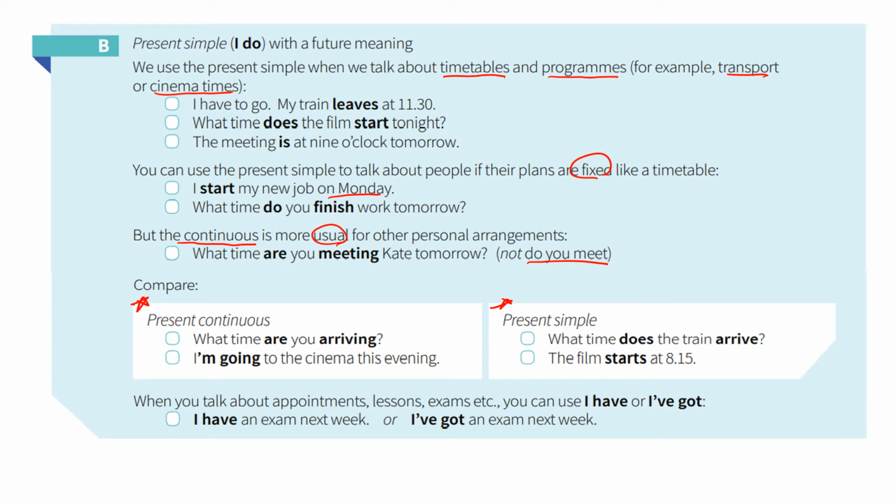Now compare between the present continuous and present simple. What time are you arriving? What time does the train arrive? I'm going to the cinema this evening. The film starts at 9:15. So this could be personal. This could be some kind of schedule. When you talk about appointments, lessons, exams, etc., you can use I have or I've got. I have an exam next week. I've got an exam next week.